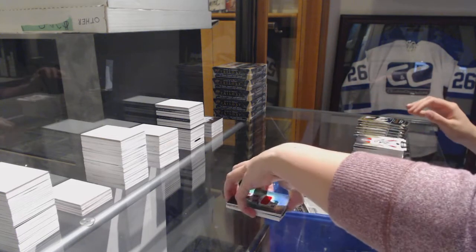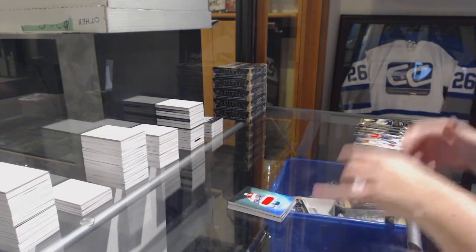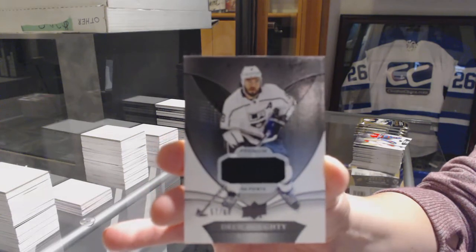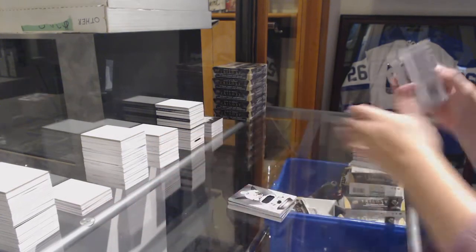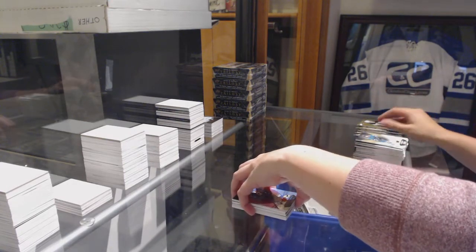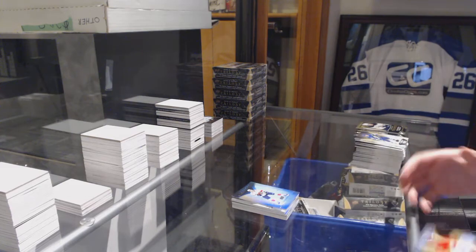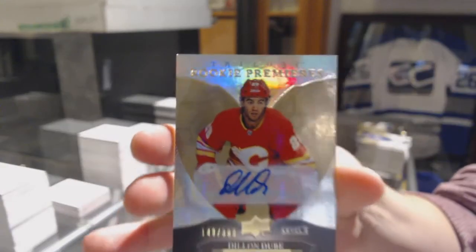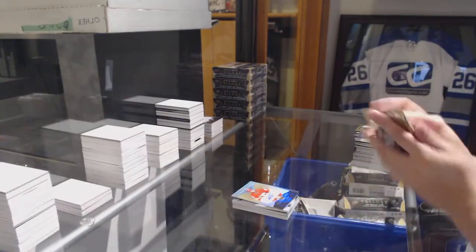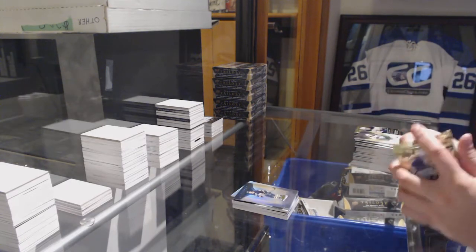Jersey for the Canadiens, Noah Juulsen. We've got number to 60 premium materials, Drew Doughty for the Los Angeles Kings. Red for the Avalanche, Nathan MacKinnon. Rookie for the Panthers, Henrik Borgstrom, and number to 399, rookie premieres auto for the Flames, Dillon Dube. Rookie for the Buffalo Sabres, Rasmus Dahlin.